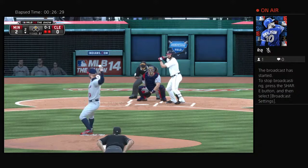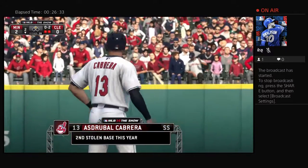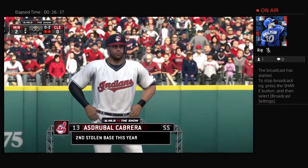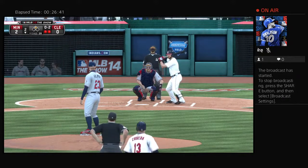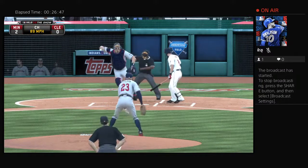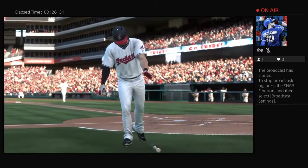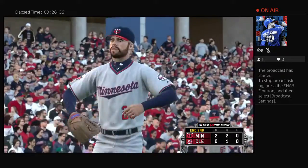Runner staying tight to the bag at second. Here's the pitch. Oh, and he's really getting the better of him now. It's strike two. For Cabrera, stolen base number 2 here in the first week of the season. Now he drops a changeup on him. Strike 3 called, and a great pitch there to retire the side. One left for the Tribe. They trail it here 2-0.